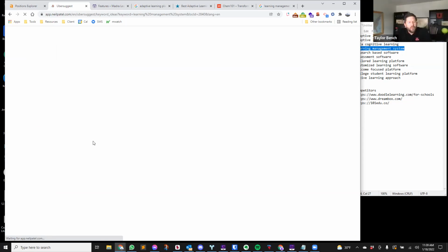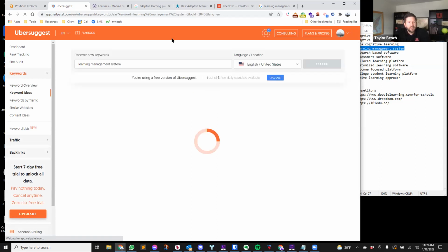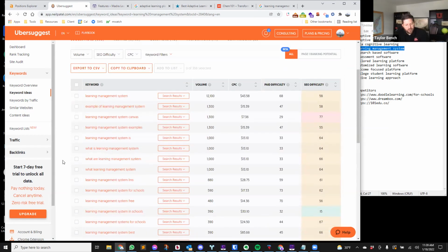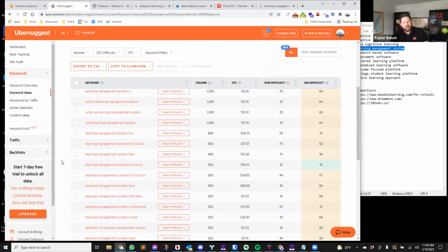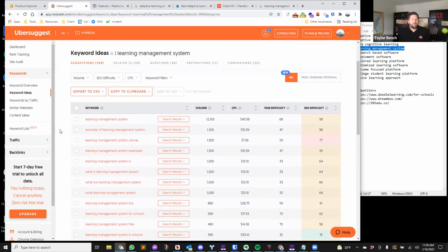What are the metrics you're looking for, like white space in a market? Like you said, look for the sites that have a lot of keywords. Are there ways to identify, oh, we could rank for this keyword? It gets a lot of searches, but not a lot of people are using it.